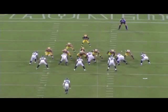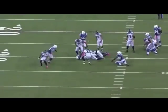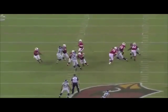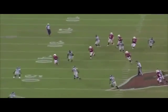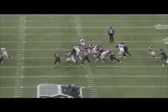Here's an example of 2 defensive linemen, drop back and a defensive lineman. Here's an example of a cornerback and a linebacker. You can see a hawk tackle down low and a profile tackle up high. And here's an example of a linebacker and a defensive lineman.